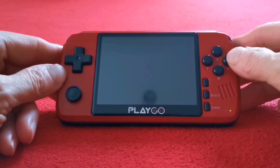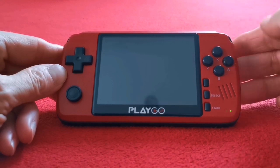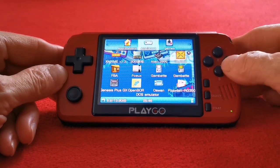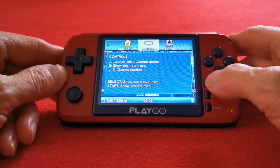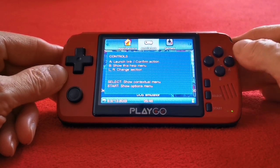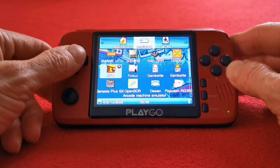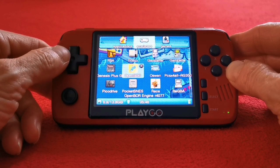So let's start with the buttons. Well, for a start, you've got A, B, X and Y. And they're lovely, guys. I mean, look, I've just gone into something here. Let's go back. There we go. But yeah, they feel absolutely fantastic. They really do. Here we go, skipping into things here because I'm trying to show you. But yeah, they are absolutely wonderful buttons. The directional pad is beautiful as well. It just feels tactile enough. It doesn't overpress. It's just spot on, guys.